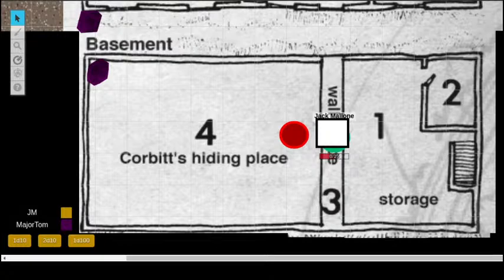So, can I take a shot at Corbett with the pistol? Oh yeah, definitely. I'd imagine at that range, it's an automatic success. Boom. You don't even need to roll for that, just for damage. Okay. What was the damage again? It's a d10 plus 2.